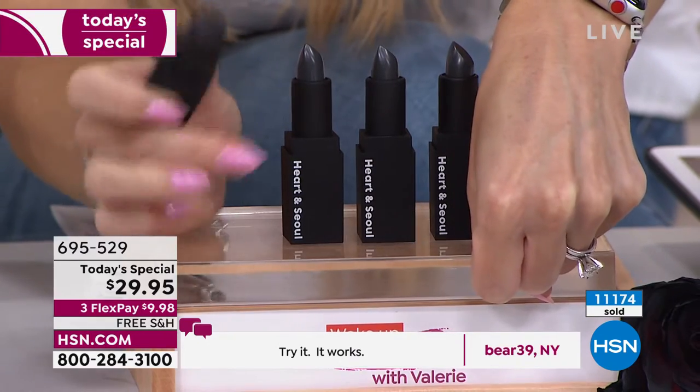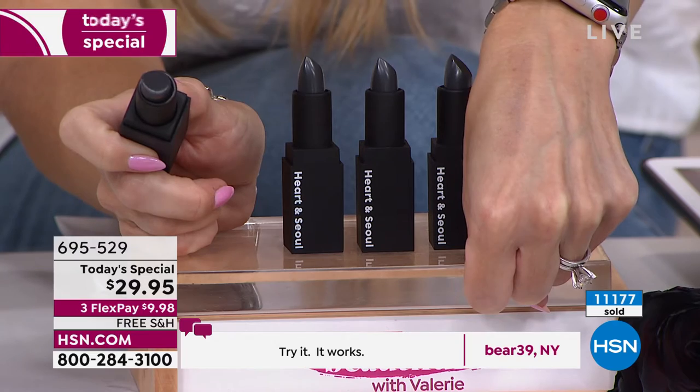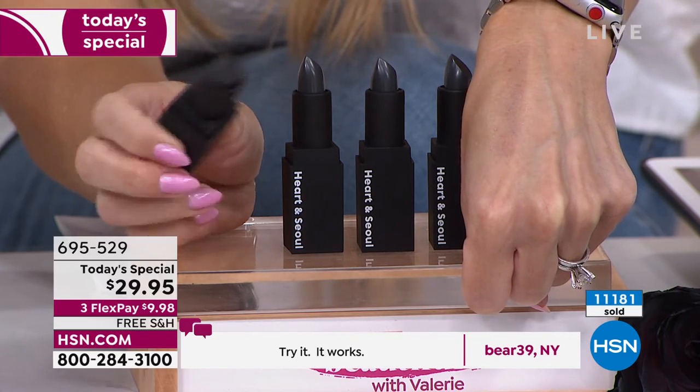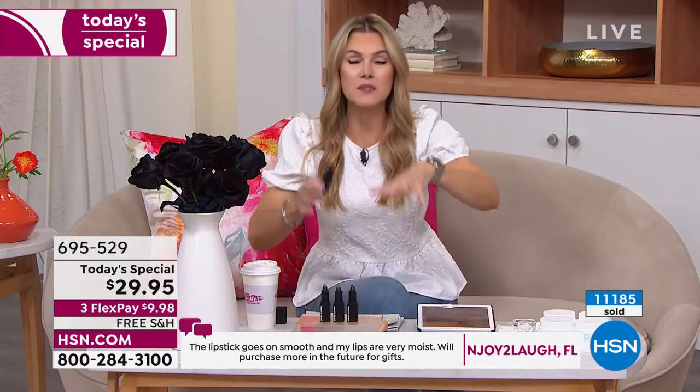But within seconds, it'll start to work with my own natural body's pH. Do you see it starting to work? Do you see it starting to come to life? So that's what's so incredible, is what goes onto your skin and your lips and how it responds, and the result is that custom perfect shade for you that's not going to be the same as Chelsea's, that's not going to be the same as Annette's, that's not going to be the same as your sister or your mom or your best friend. So you could gift this to everybody.